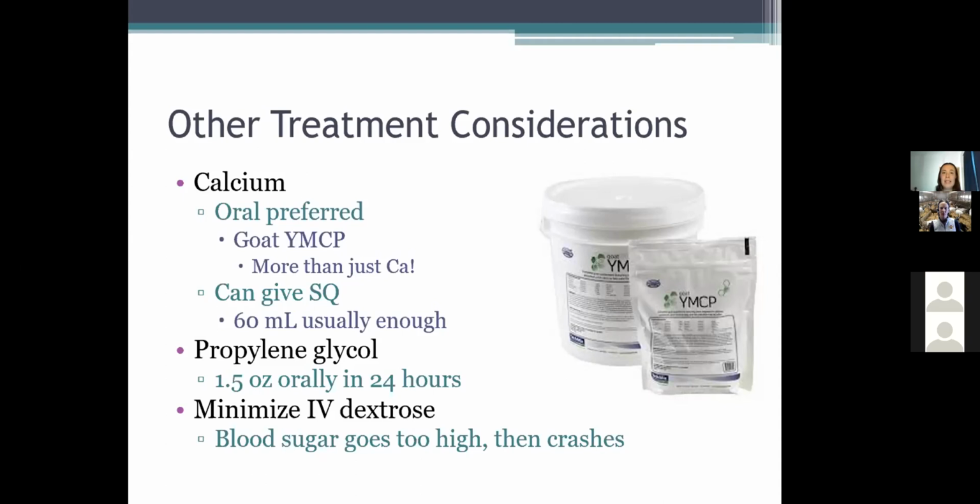We want to minimize IV dextrose unless those does are in a hospital where they can be on a constant, low dextrose drip. If a vet's just giving a high dose of dextrose IV, that causes the glucose level to spike really high, and then it drops precipitately. So that will actually make the preg tox worse. So we try and avoid IV dextrose.